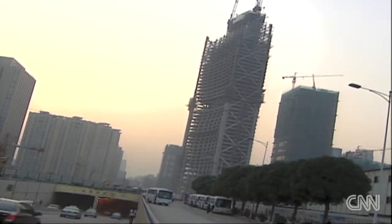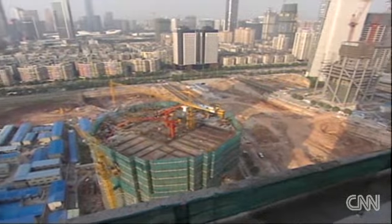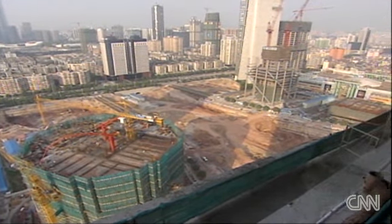And if we can demonstrate the strategies add up to a more efficient building for the owner to occupy and more efficient to operate, then I think that will send the right message. A message they hope will spread across China's increasingly crowded skylines. Eunice Yoon, CNN, Guangzhou.